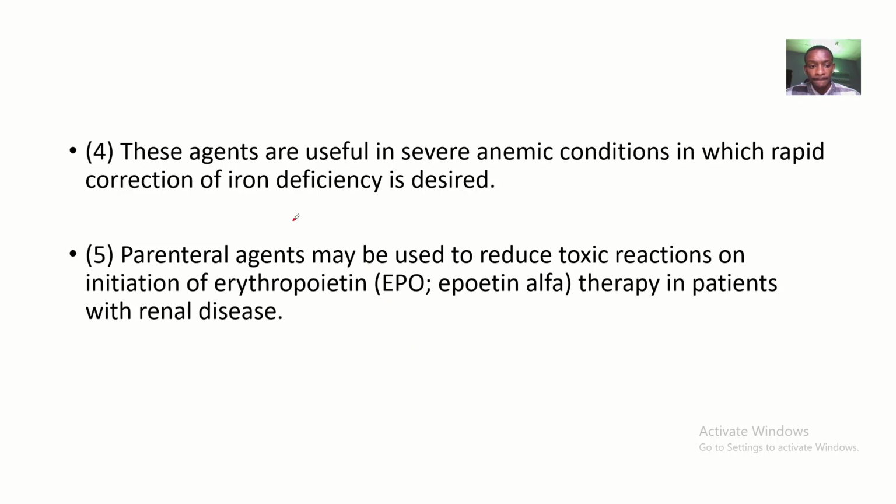So now these agents are useful in severe anemic conditions in which rapid correction of iron deficiency is desired. Do you know what that means? If you take the oral route of drug administration and you give the drug, it takes some time before this drug is absorbed into the systemic circulation, because this drug has to tackle all those gastric acid, gastric enzymes, has to undergo the first pass effect in the liver and all the stuff. Do you understand? So it will take some time.